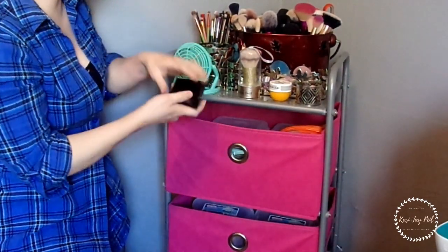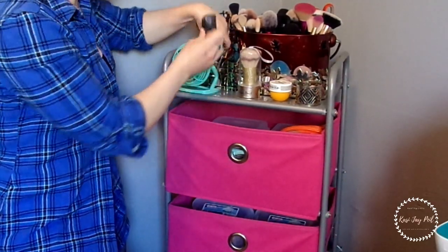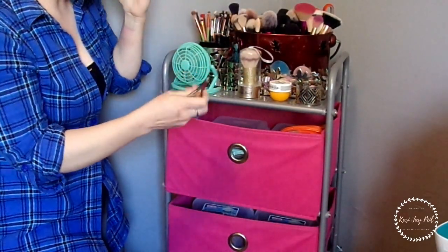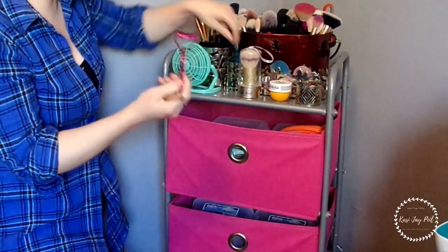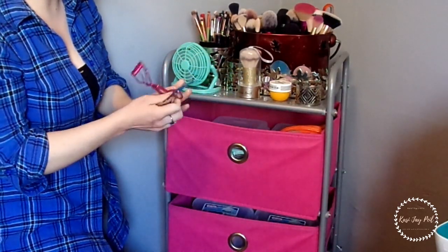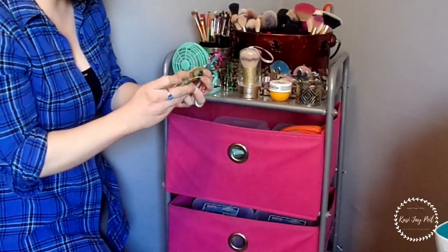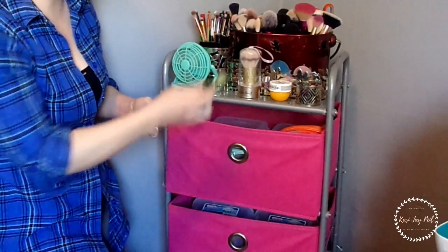Over here I have one of my compacts with some more Mary Kay eyeshadows inside of it, and then some Mary Kay lip glosses. I have a cuticle trimmer, I think, and then an eyelash curler. I rarely ever use this. This is one of those little razors for the side of your face to try to get rid of hair. I rarely use that as well. This is a jade roller. I love this when I remember to use it. It feels so good on your face.